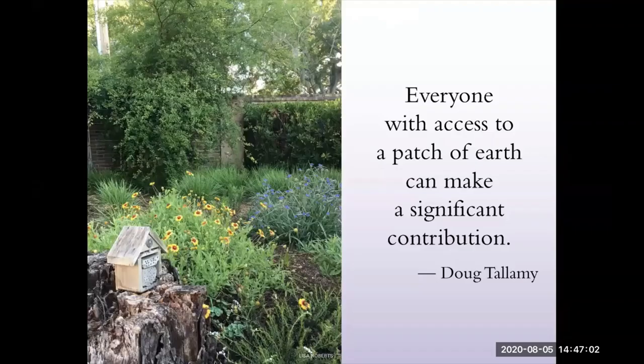So I said it before and I'll say it again, even the smallest garden can provide food and shelter for wildlife. As Doug Tallamy says, everyone with access to a patch of earth can make a significant contribution. So whatever space you have, large landscape or a tiny yard, you can do something for wildlife. You can make a contribution.